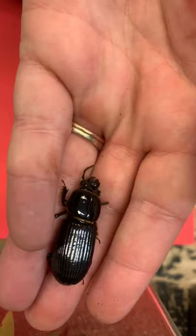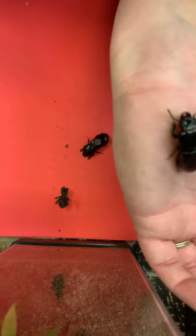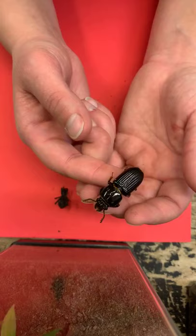I have a question here. So G wants to know if the female cacti beetle eats the male after she lays eggs. No. So those cactus longhorn beetles are herbivores. They don't eat other animals. So she does not eat the male after she lays her eggs. That's a really good question. I'm so glad you guys could hear that sound.